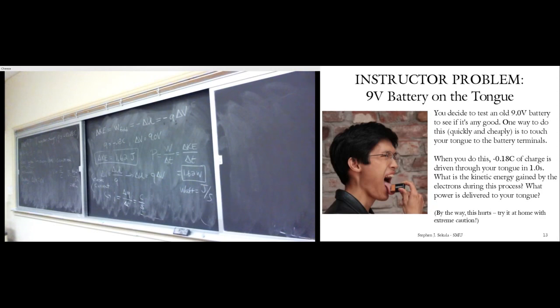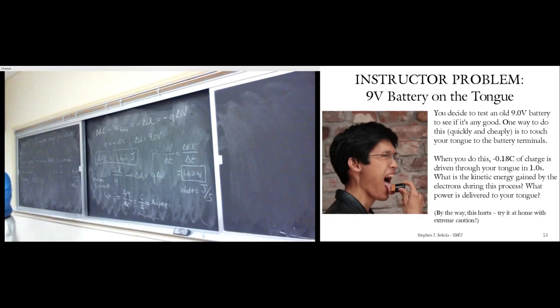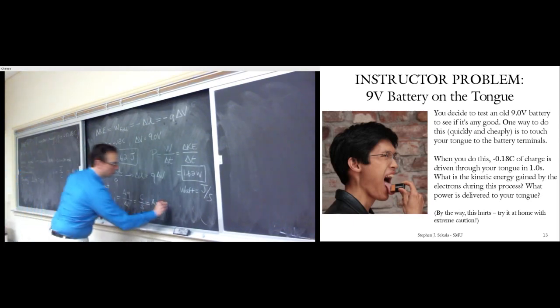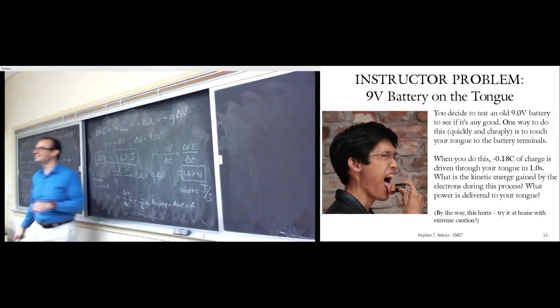Does anybody know how much coulombs per second, which, by the way, gets its own name? I'll revisit this again later. This is known as the ampere, after a physicist we'll meet later, or just an amp, or just A. Okay? So an A is an amp is an ampere.